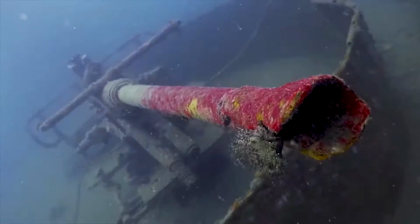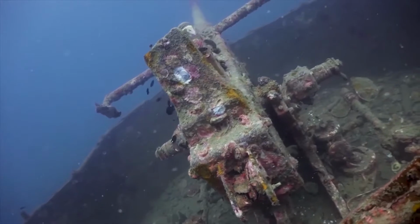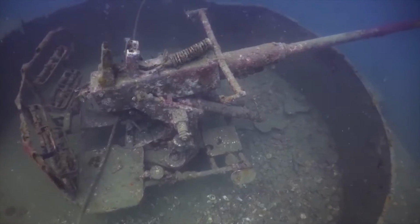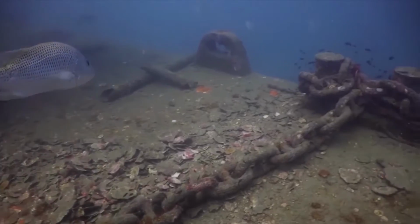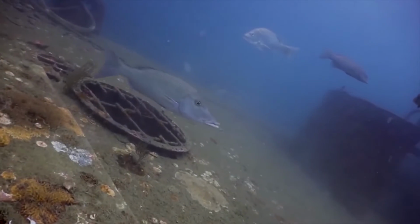Toilets, automobiles, exercise equipment, and even a bridge are among the items on the list. It's a shallow spot with a depth that varies between 10 and 12 meters depending on the tide. The visibility fluctuates from 5 to 20 meters depending on the season, as it does in most places. What a strange thing to do with your old junk, I think.